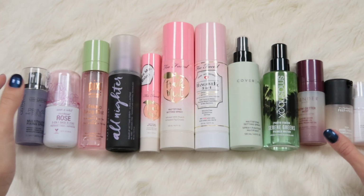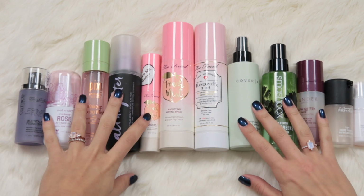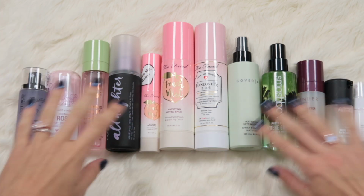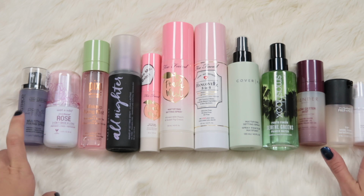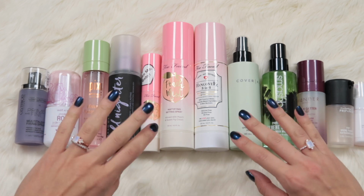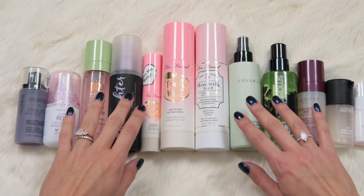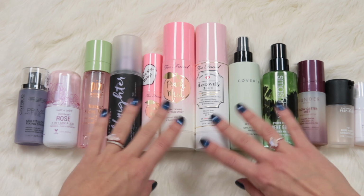And then the final category in complexion are my setting and priming sprays. This is also out of control. I do not need this many of these because I don't use them on a daily basis. I should, given how much I have here, but I know realistically I don't. I also have really strong preferences for most of these, so I think this is going to be a really easy one to get through.